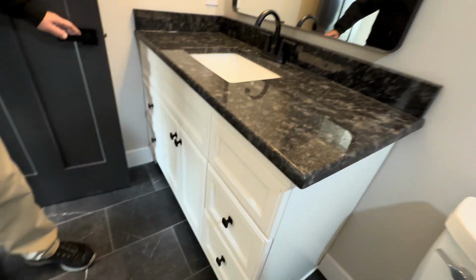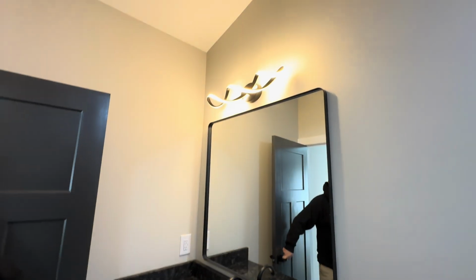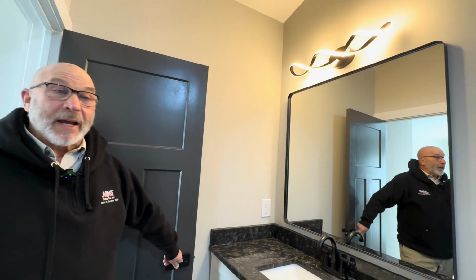I love the craftsmanship. Yeah, the tile is one of those things we take a lot of time on, and the primary suites are, people like them to stand out. They feel very personal to them. And this is a little bit different, bold, but we really like it. We thought that it would be something I would like.